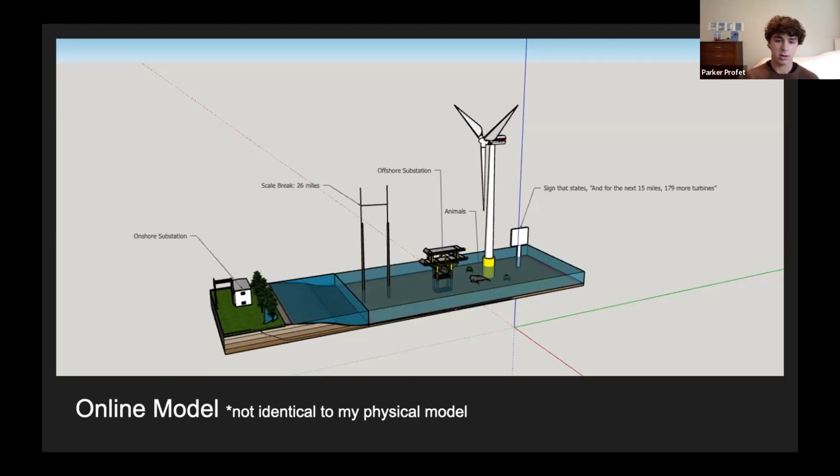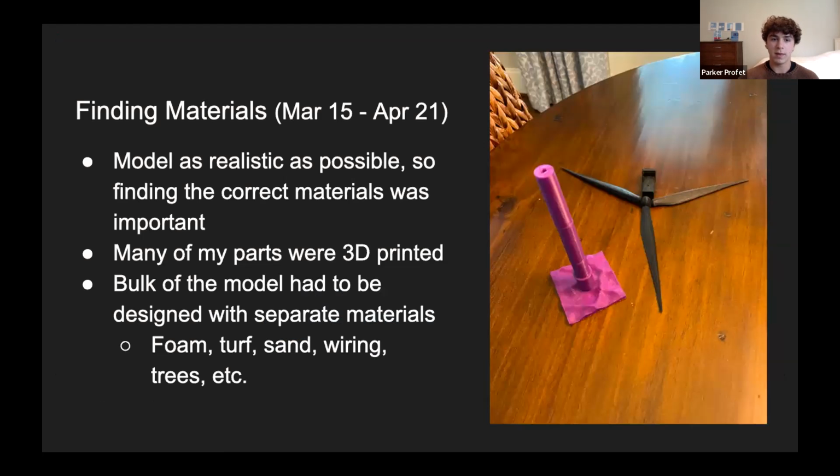And yeah, so after I had that, I wanted to find materials. I wanted to find stuff that's the most realistic, that people can understand the most. So a lot of them were easy, like finding sand. It was just sand. Finding wiring was just wiring. And some of my parts are 3D printed. The whole turbine is 3D printed. There were 6 separate pieces that I had to put together. The offshore substation and onshore substation are both 3D printed.